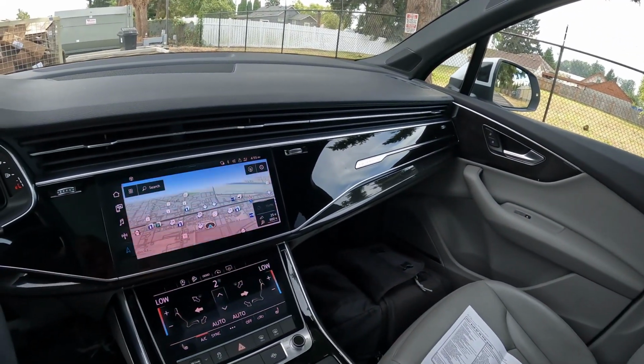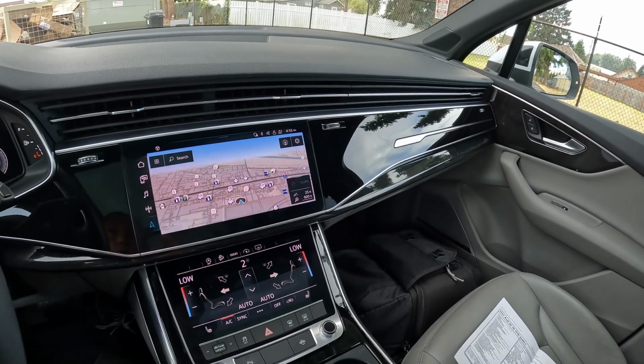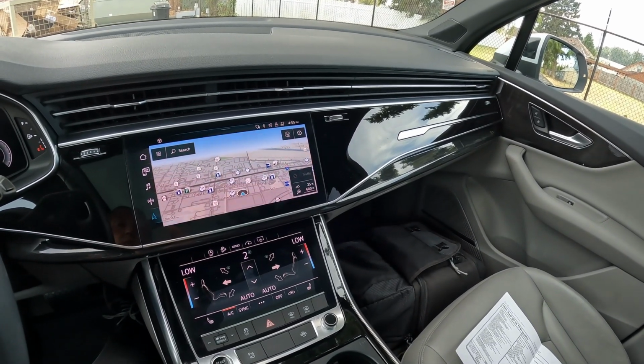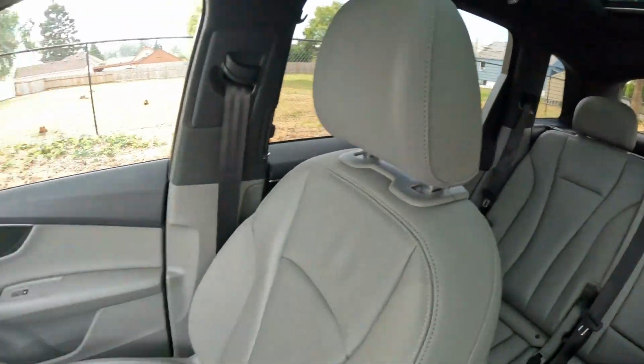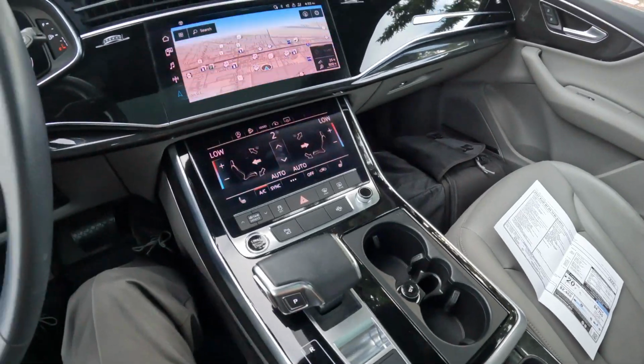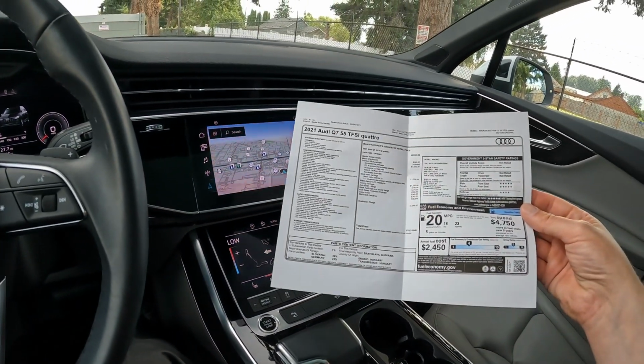I was actually doing a video not too long ago on a Tesla Model Y, which is a compact crossover with third row seating, and that was almost like a joke. That was like for little kids. There's no way I could fit back there, but these third row seats I actually could fit back there in reasonable comfort. We have a build sheet on this one to leave the guesswork out of what this does or doesn't have.